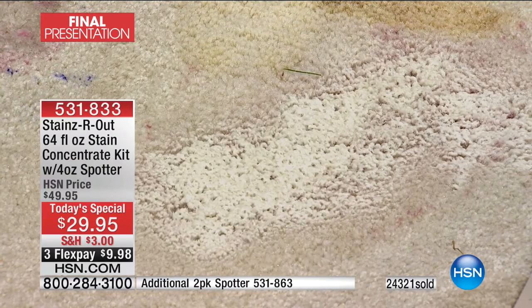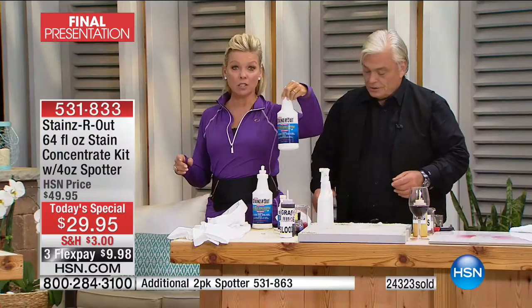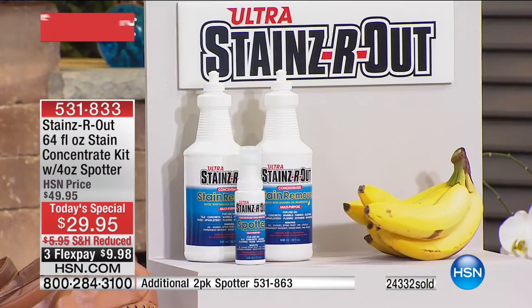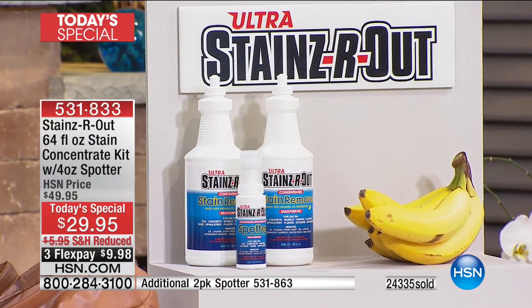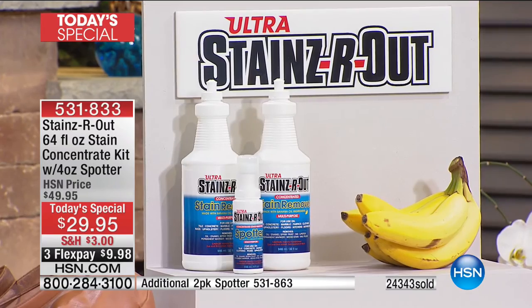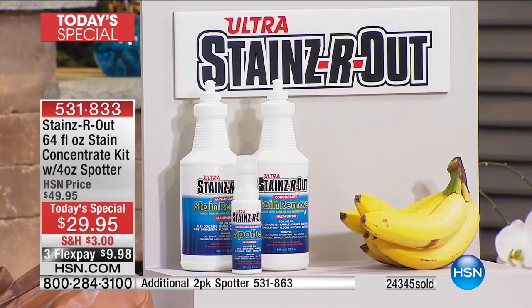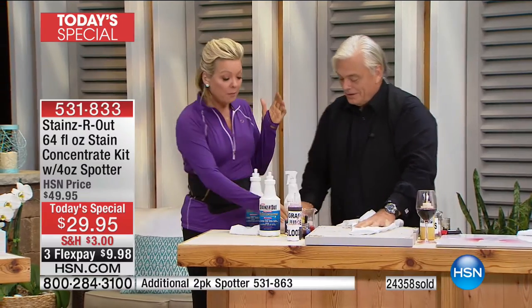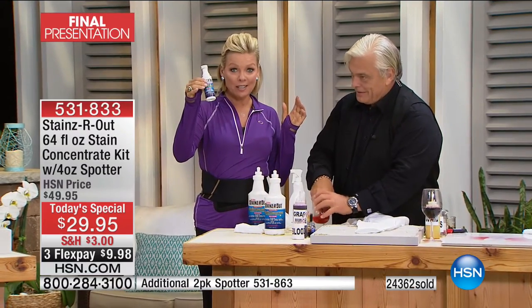And keep in mind, folks, what you're getting here tonight, you're getting two of these concentrated bottles. What you're receiving is going to make 64 regular 12-ounce trigger spray bottles like that. I think I did the math. It's like somewhere around 50 cents. I didn't want to correct you earlier, but it's less than 50 cents. Less than 50 cents between friends. That's so great. Plus, you're getting the spotter. That's included as the bonus.